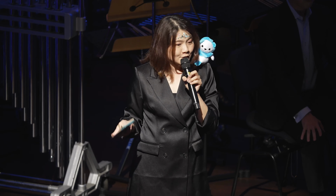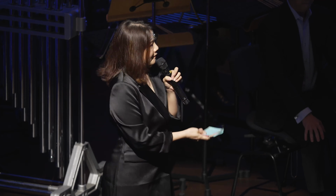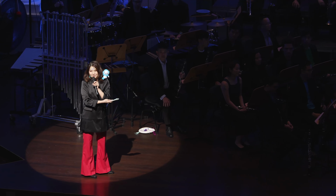In today's concert, there will be exciting things happening on stage and off stage. Staying in your seats will give you the best concert experience. Photography and videography are allowed, as long as you don't use any flash. Take lots of photos and tag us on Instagram and Facebook. Ladies and gentlemen, the Philharmonic Wind Orchestra.